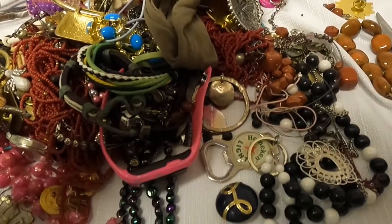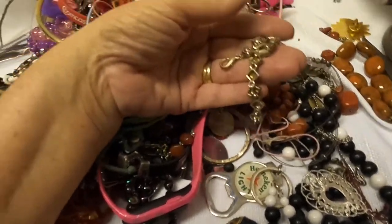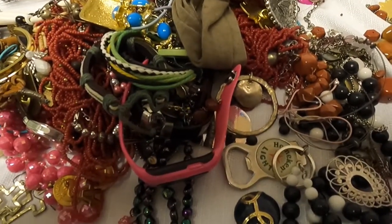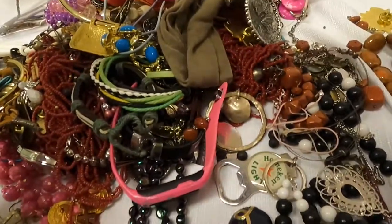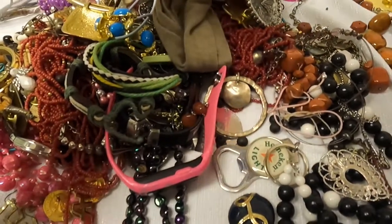Let's see. This one's not the best. This one's a little bit of a closer view. But unfortunately, I'm not seeing anything.